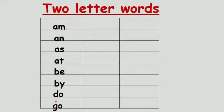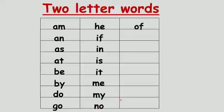D-O, do. G-O, go. H-E, he. I-F, if. I-N, in. I-S, is. I-T, it. M-E, me. M-Y, my. N-O, no. O-F, of. O-N, on.